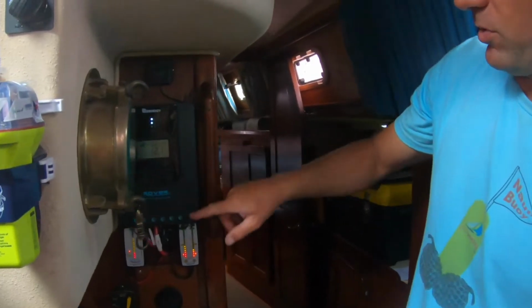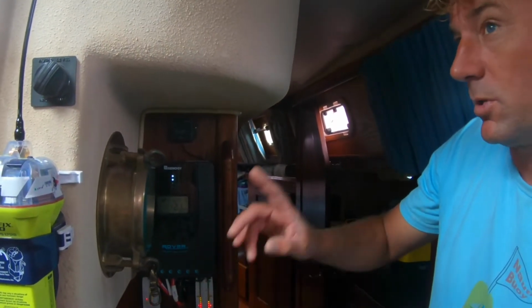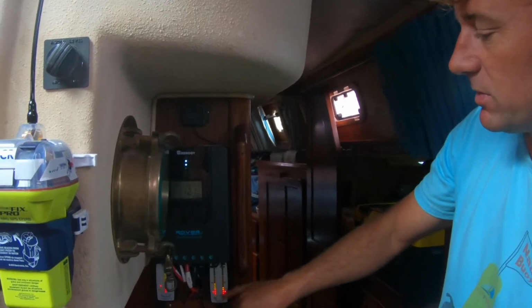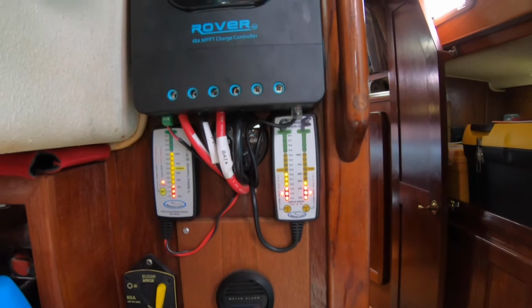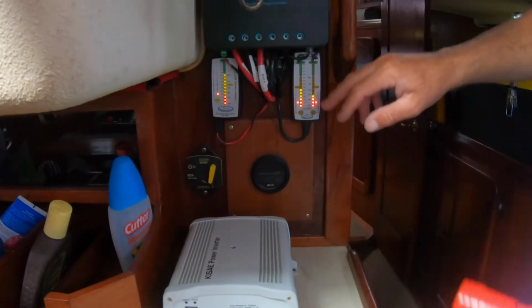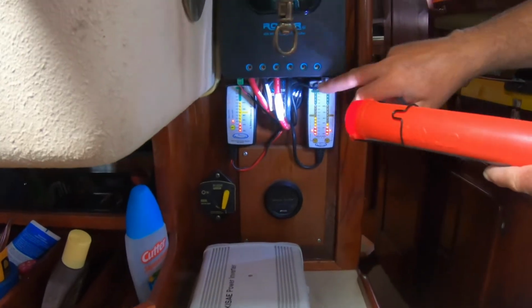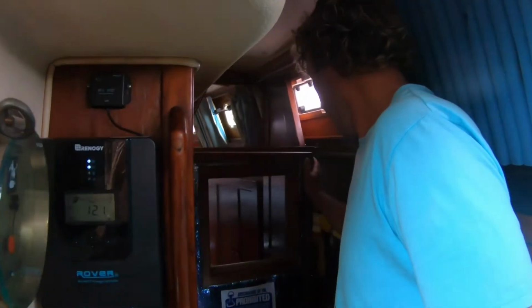Here's our battery monitors. We're running quite low at the moment. I'm about to run the generator for a little while because we've got a heap of cloud and we're running the fridge, so the batteries are low, but I'll fire the generator up soon for half an hour or an hour to top them up. This is our inverter, water alarm, temperature gauge for our generator hidden back there because we have to put a new one in. And then in here is the engine room, the heart of the boat, really.